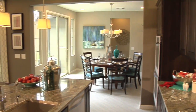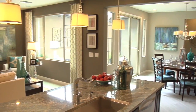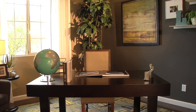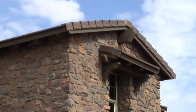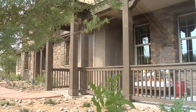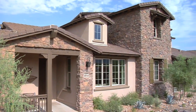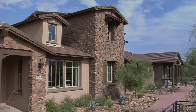The Villas at DC Ranch offer a unique blend of an ideal North Scottsdale location, a masterfully designed, amenity-rich community with distinctive home plans. Since 1965, Standard Pacific Homes has been building its reputation as an industry leader. Come, experience the artistry of home by Standard Pacific Homes.